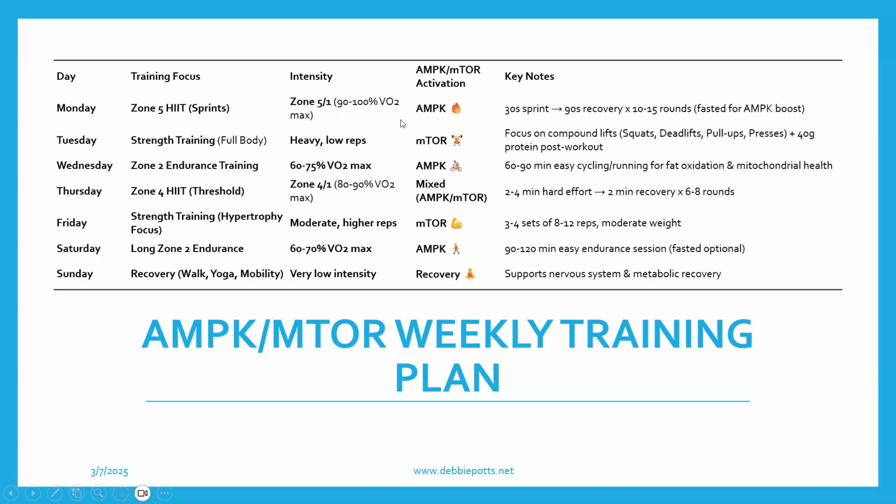And thanks to my friend GPT, I got this nice little chart. Here's that sample workout plan. What are the benefits, AMPK versus mTOR? So here's a good way to have a mixture. And do you not love ChatGPT? I know there are other ones, but it just knows me. It's freaking me out and does this amazing work for me. It makes all this so much easier to do. So this is a great example.